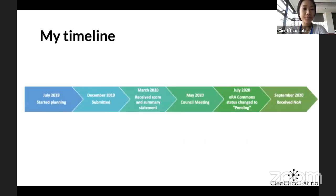And then I just wanted to share my timeline. I started thinking about it in July of 2019. I submitted in December of 2019. In March, I received a score and a summary statement. In May was the council meeting. In July, my eRA Commons status changed to pending. Pending is a good sign because it means they're just waiting on some paperwork, and they're going to contact you for it. Then in September, a few weeks ago, I received my notice of award.